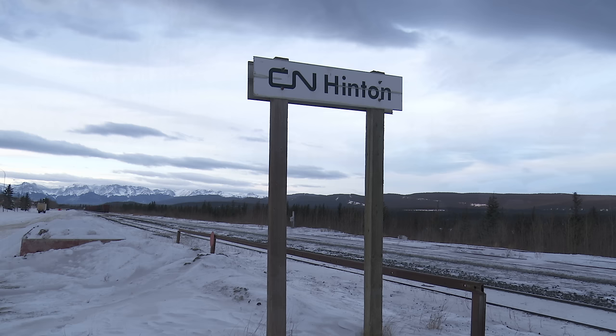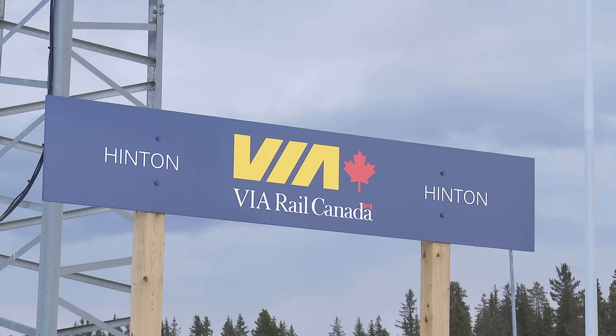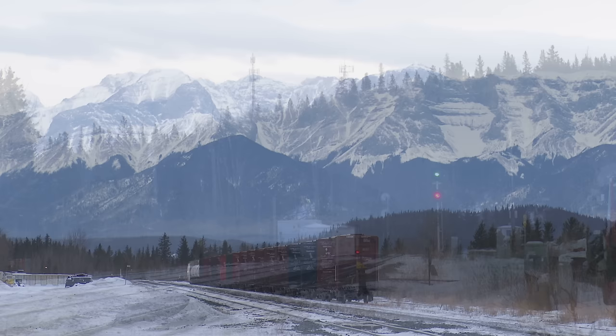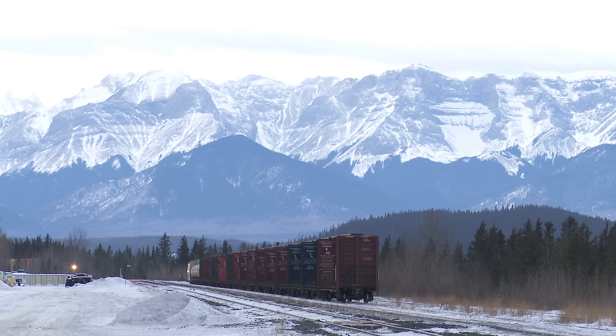Officially milepost 184.6 on the timetable, Hinton is a passenger stop for Via Rail's Canadian on its 2,800-mile route between Toronto and Vancouver. Looking east on this blustery winter morning, the high green is both a welcome and expected signal aspect for the approaching CN 2261 East. The lone GE ES-44DC leads train 112 away from the Rocky Mountains and through the forested foothill country west of Edmonton.